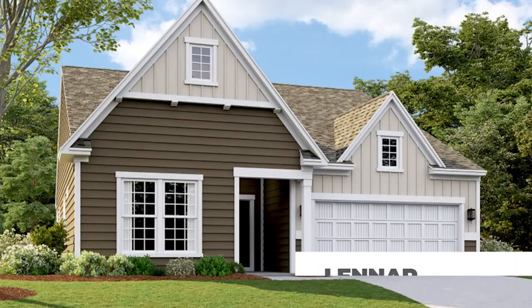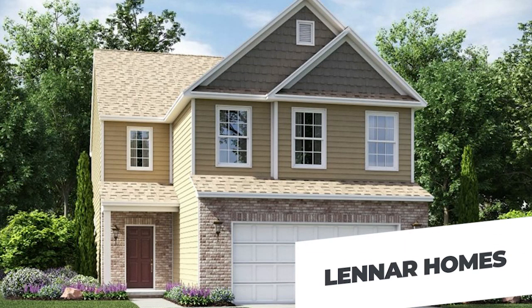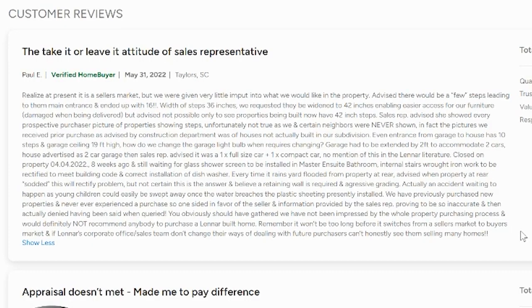So number 10, the builder that came in as the lowest rated builder here in the upstate was actually Lennar Homes at 3.4. I looked at their ratings and I filtered them down to our specific market here in Greenville, South Carolina, and that's where I came up with the 3.4 rating. To summarize everything in these reviews about Lennar Homes, they've got 15 5-star reviews and 10 1-star reviews. So there are some mixed reviews in there. Some people have had some really great experiences, some people have had some bad experiences.